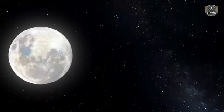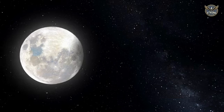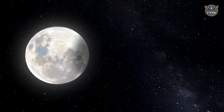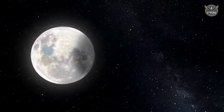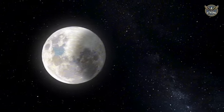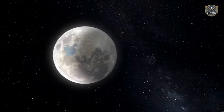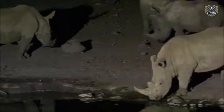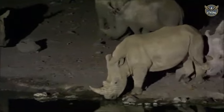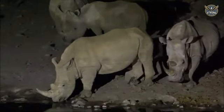The nightlife of the savanna, creatures of the dark. As the sun dips below the horizon, the savanna transforms into an entirely different world. The heat of the day gives way to cool nights, and that's when a whole new cast of animals comes alive. Creatures that have been hiding from the scorching sun step out to take advantage of the cover of darkness.